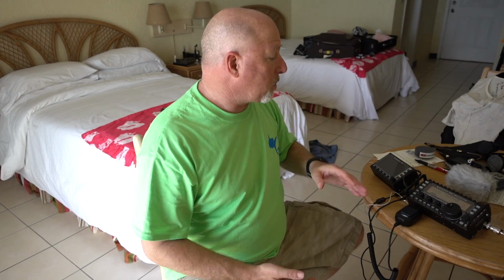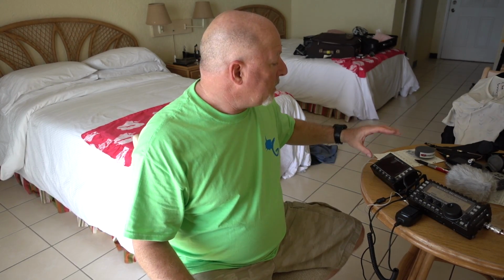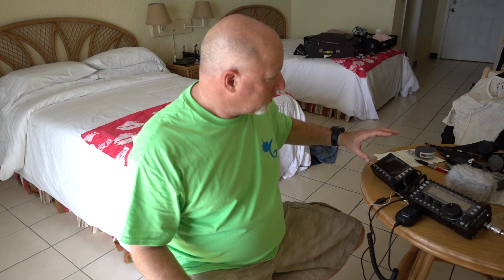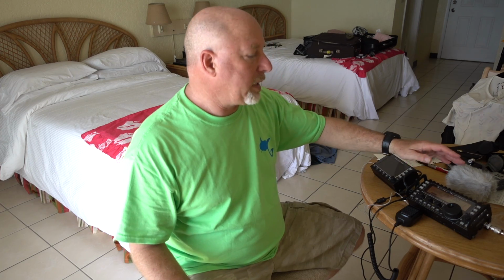Now, I don't need the thing on because I'm running QRP. And that's because with all the gear that I bring to these dive expeditions, I can only afford the bare minimum. I barely got to take a PX3 with me. So between the PX3, the KX3, I've got a loop antenna, and I have a piece of wire.